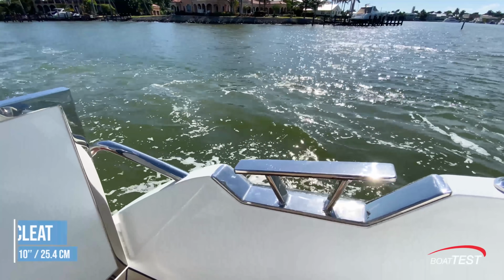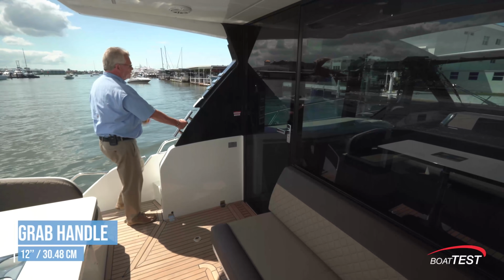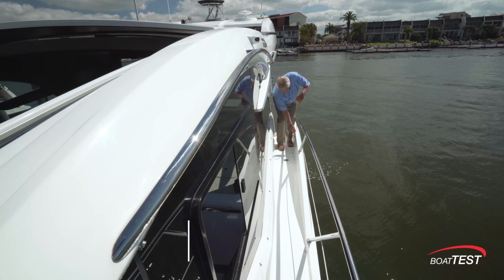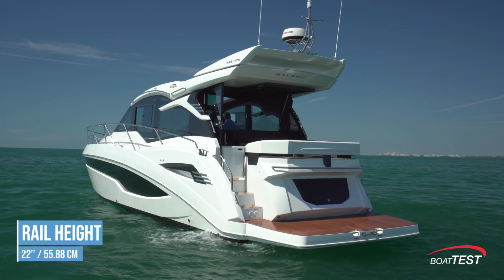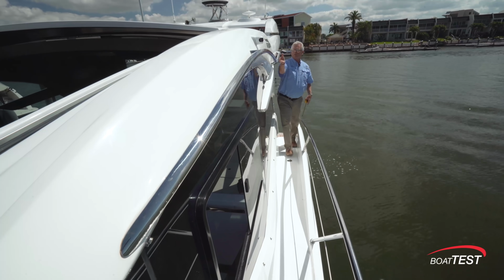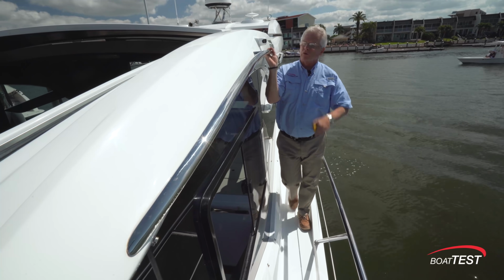To the side, there's a 10-inch cleat mounted on stainless steel, 12-inch grab handle leading us to the side deck. Right at the beginning, the bulwarks start at 12 inches, the rail comes up to 22 inches and increases as we move forward. 14-inch wide side decks, and I'm also happy to see nice grab handles on the side of the house going all the way forward. Nice curve to them as well.